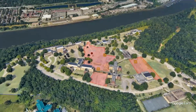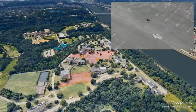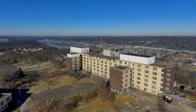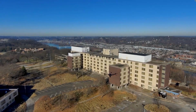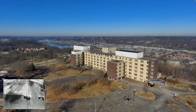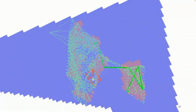And then the UAV is able to start flying over the space. In this case, it has a downward facing infrared camera that we use to detect where cars are. That car detector can run online. And as the belief space is updating, which you'll see in a second, the planner continues to adapt and refine its plans based on what it's observing.